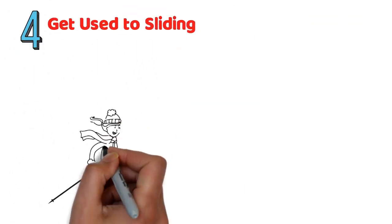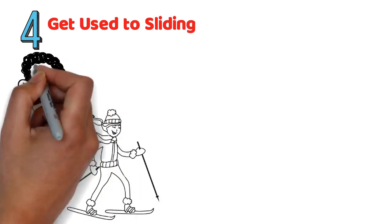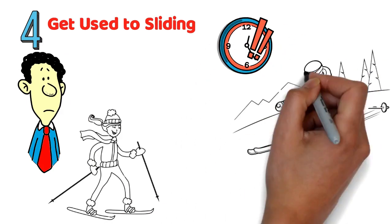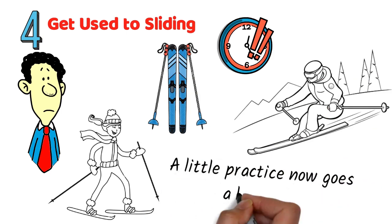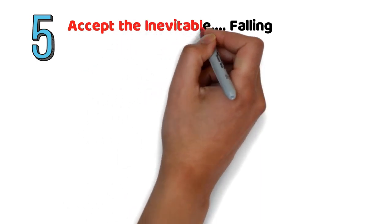If it's your first time doing anything like this, it may feel weird to slide on the snow without having to move your feet. Take some time on flat ground or a small hill to get used to sliding around, with one ski then two. A little practice now goes a long way. Number 5. Accept the inevitable.